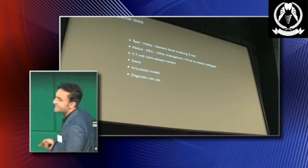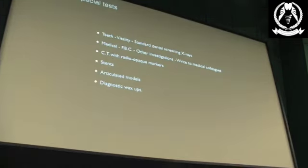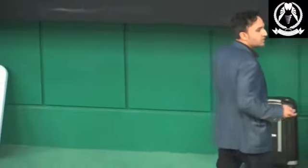You might want to take a CT scan if he agrees to one of the options of implant treatment. You may want to do a diagnostic wax-up, to look at this gentleman and see what the teeth are going to eventually look like. So that's the kind of special test that you want to do.